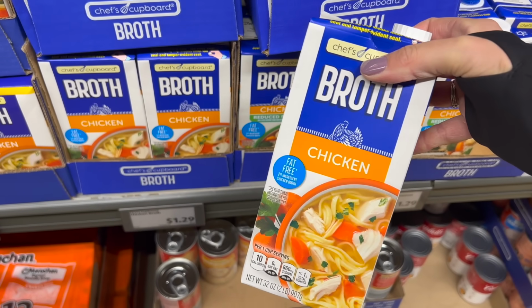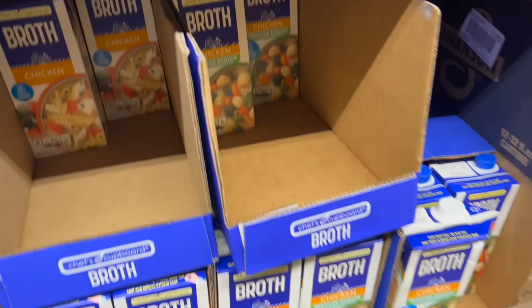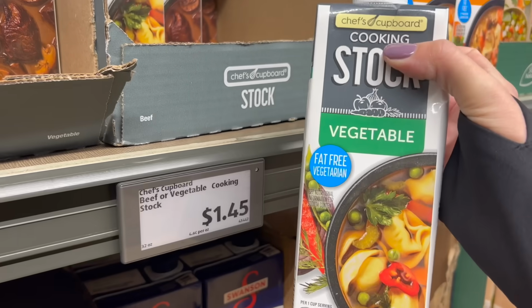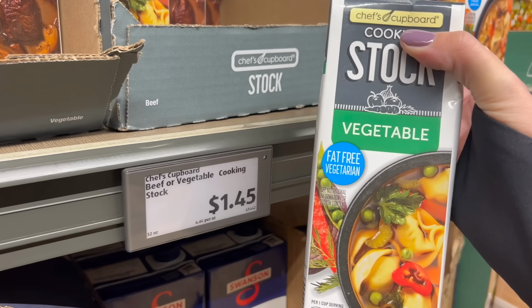Okay, I'm gonna get 4 of the chicken broths at $1.29. Half is for the chicken noodle soup, and then the other half is for my cheeseburger soup. And then I'm also gonna get 1 of the vegetable stock for my vegetable soup. $1.45 for that.